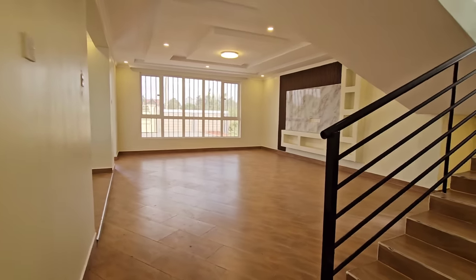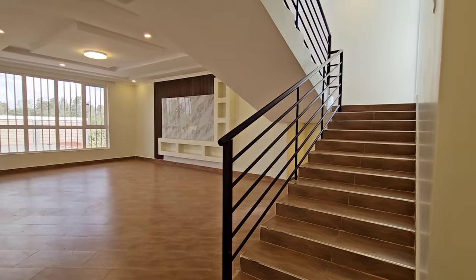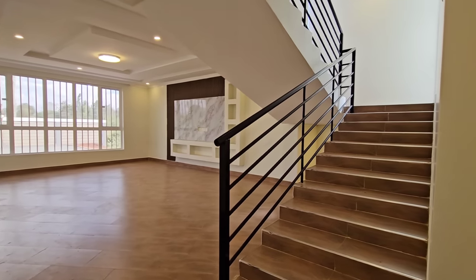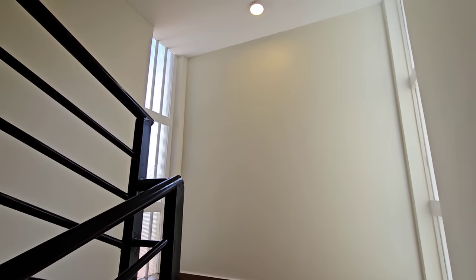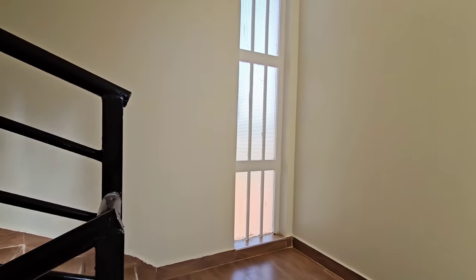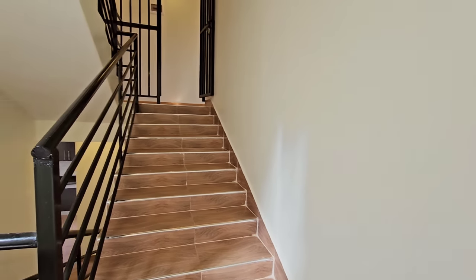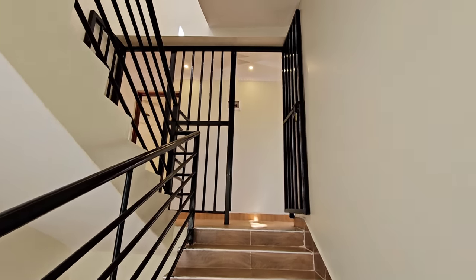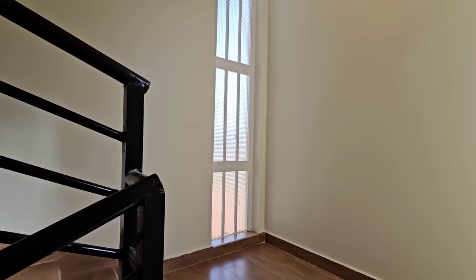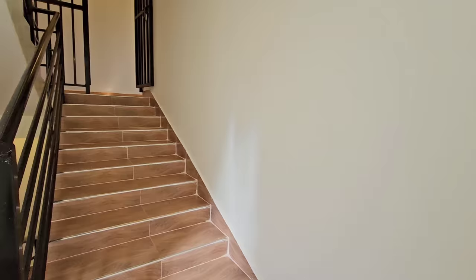Let's take the stairs, but first, a gorgeous living room. I mean, look at that. Notice the fact that we don't have a large floor-to-ceiling staircase window, but these slit windows on the sides actually stream in tons of natural daylight into the space. What a creative contractor. Perfect in terms of privacy at night when the lights are turned on and the glass is actually frosted. So yeah, you don't need curtains here. So saving on a lot.